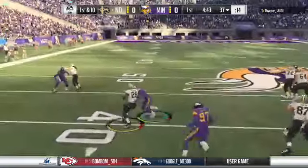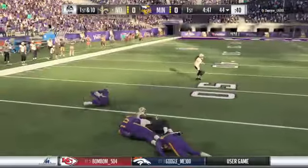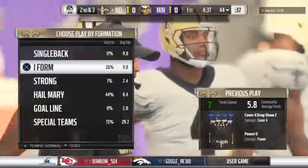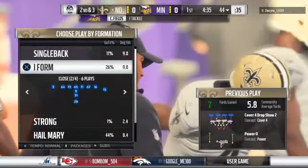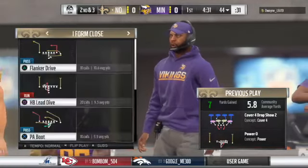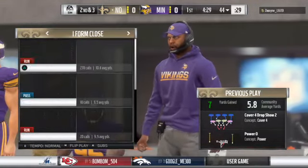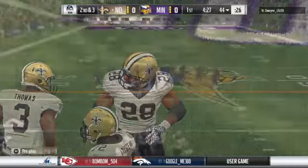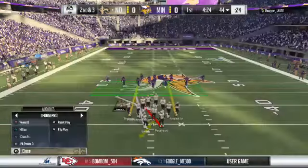First down, here's a run with Peterson. And he'll be brought down just shy of the 45. A solid run on first down. Gain of 7 leaves him with a 2nd and 3. Second down following the run.